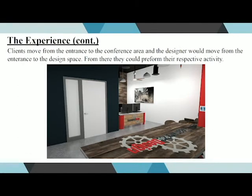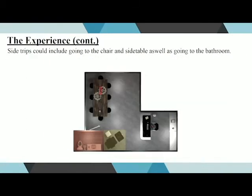So here's a rendering of the conference area. This is where primarily the work's going to be done with the client. Obviously, the client can come to the designer's area if the designer wants to show them something on their computer, but in the conference area, the designer can work directly with them, get a grasp of what they're working on, what they work with, and perform the activity that they scheduled for the designer to work with them. Side trips would include going to the bathroom, or to the side table waiting area.